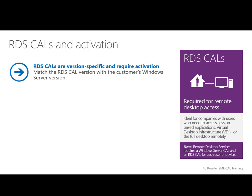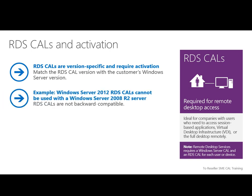RDS CALs require an activation. Again, RDS CALs are version specific and require an activation. That's why they need to be matched. For example, if I have a Windows Server 2012 RDS CAL, I cannot connect to Windows Server 2008 because it's not backwards compatible. So I have to downgrade the RDS CAL.